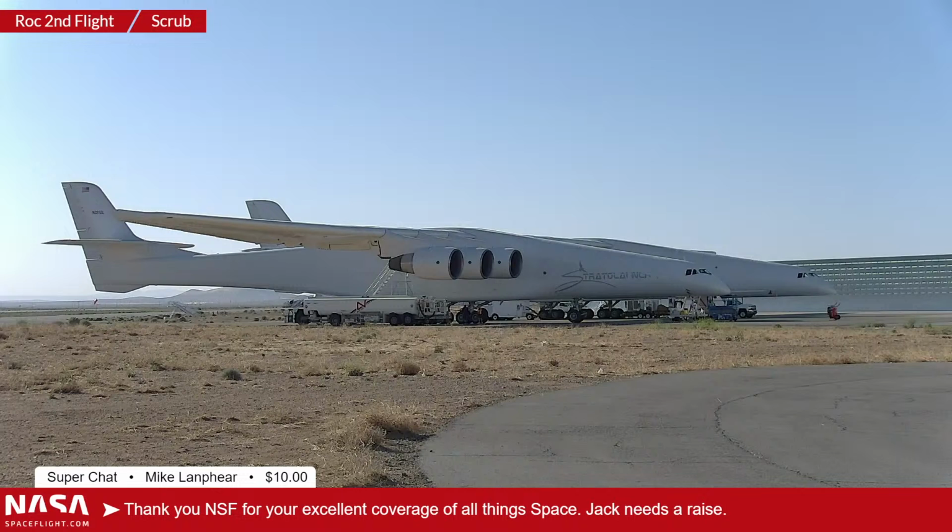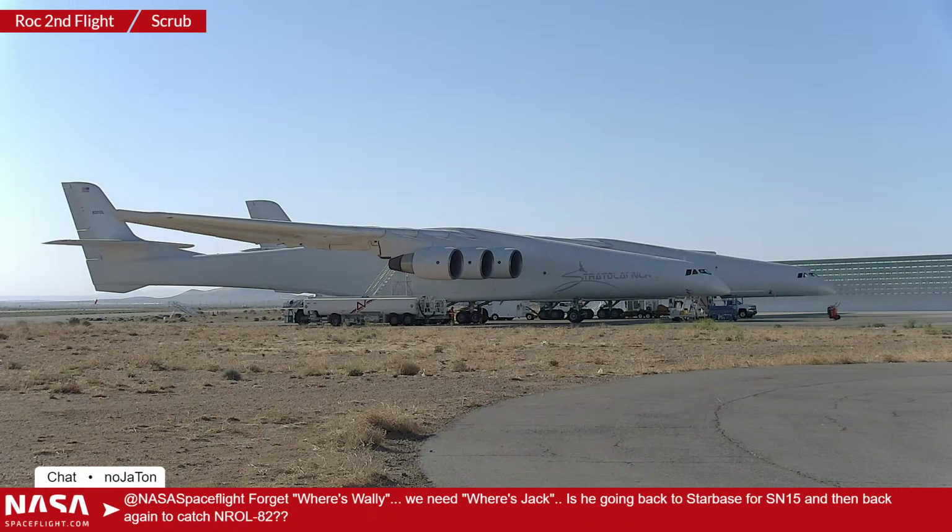Which fits in very nicely with this question from Najatan asking, "Forget where's Wally. What we need is where's Jack?" And then this comes with the question: is he going to Starbase for SN15 and then back again to catch NROL-82? I'm not sure what your plans are. I think that's really dependent on what SN15 decides to do, right, Jack? Yeah, correct. I want to catch SN15. I don't want to miss NROL-82.